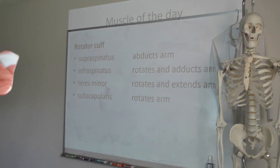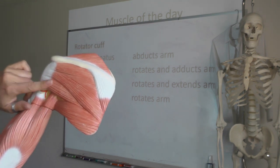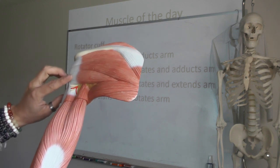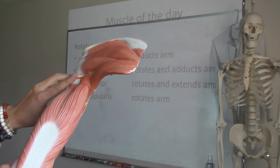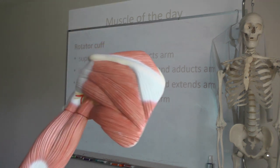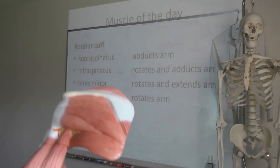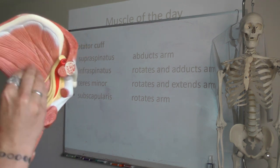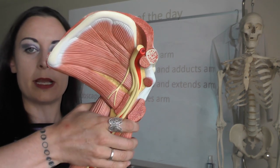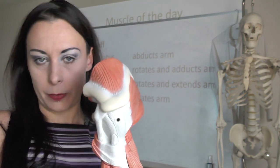Okay, teres minor is this one right here, just inferior to infraspinatus, and superior to teres major. What teres minor is going to do is it's also going to help with lateral rotation of the arm, but it's also going to help with arm extension. So it inserts a little more inferiorly. And so if your arm is flexed, it can assist with arm extension. And then subscapularis is the last muscle of the rotator cuff that we haven't talked about. And I told you teres major is under here. That's here, we're ignoring it right now. Subscapularis is right here. And subscapularis, what kind of rotation do you think it does? If muscles always pull, this is going to contract and shorten and pull and medially rotate your humerus, okay?